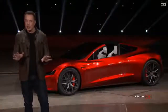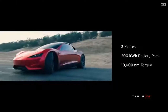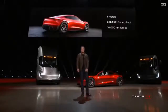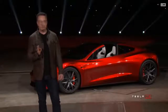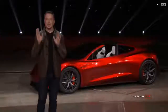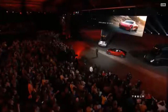So it's all-wheel drive, one motor in the front, two on the rear. We'll be able to do torque vectoring. As I said, 200 kilowatt-hour battery pack, 10,000 newton meters of torque. If you know what that means, it's just stupid. It's also a four-seater, so it's a two plus two. You can't put giant people in the rear seat. Expect this to be available in 2020.